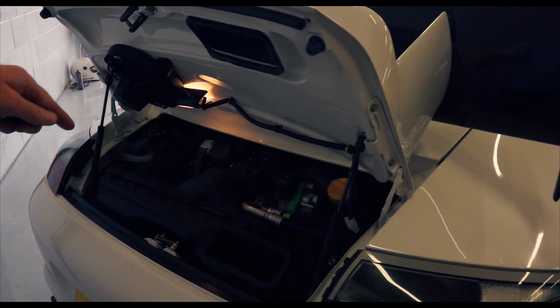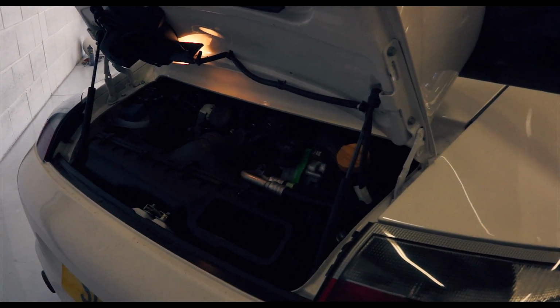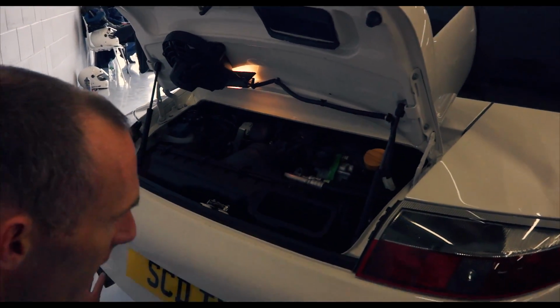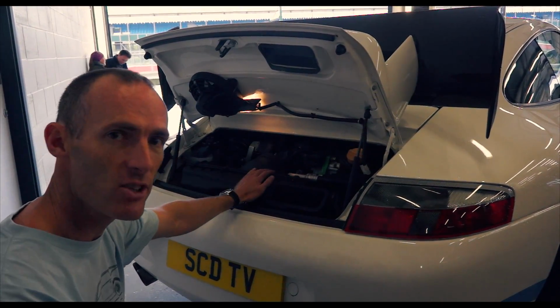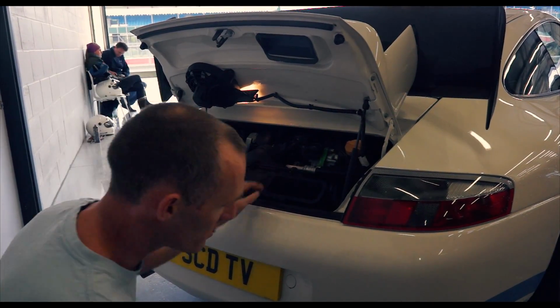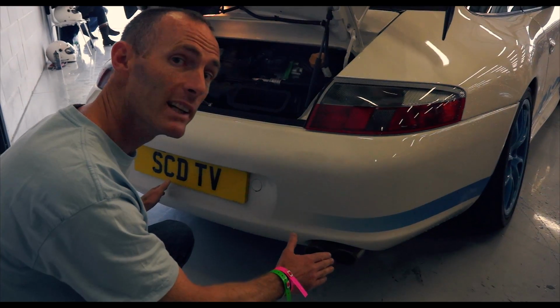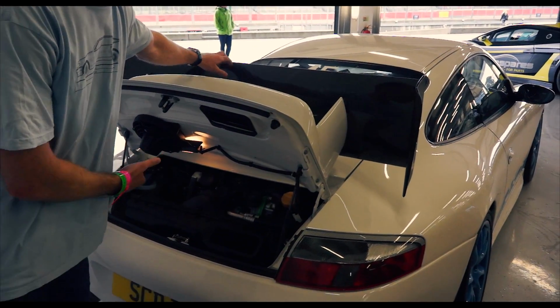But what we do have is an absolutely fantastic 3.6 litre race built engine. It's all down here, it's all down low, that's why you can't see anything. On the top we've only got the airbox and the ancillaries. All the pistons, the crank, the con rods, all the exciting bits, they're all tucked underneath, really, really low. Gives it a really low centre of gravity. It's just a bit boring to look at.